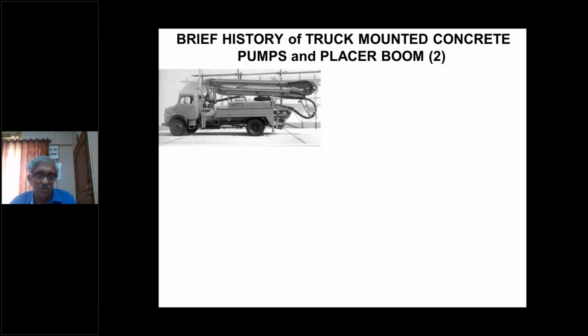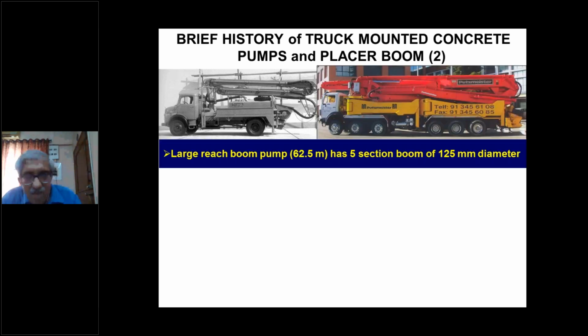A brief history of truck mounted pump and placer boom I am trying to give you is: the pump mounted placer booms in the initial stages had all bends made up of flexible pipe like the one you see on the screen. Later on, there was a massive development of these pumps, and the flexible placer bends, which were giving more frictional resistance, were reduced, and steel bends were used in the truck mounted placer boom.